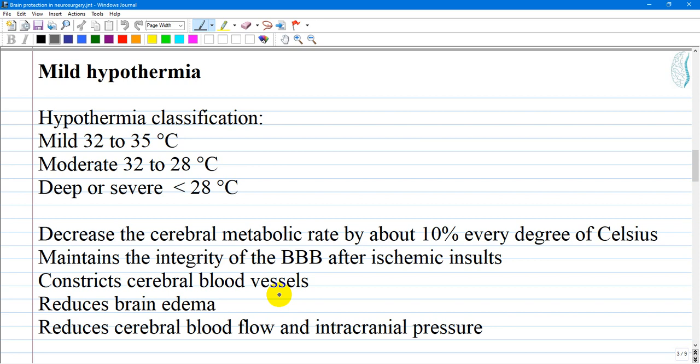Mild hypothermia. If you are working in a surgical room, you will feel this mild hypothermia on your skin, of course, because there is a working condition for decreasing temperature, as in the surgical room there are a lot of machines that are radiating some heat. Hypothermia has been classified into three levels, like mild, moderate, and deep or severe.